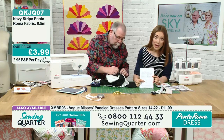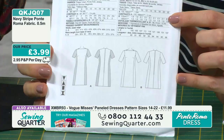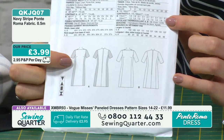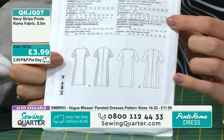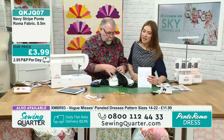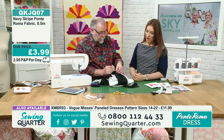So you can do a contrasting panel on the side, which is what I've got on at the moment, or you can go for one completely uniform dress, just in one colour. You've got that lovely bust dart as well, the zip on the back, and then that fluttering panel at the side, which just breaks up rather than it being sort of tent-like. It just gives it a bit of a streamline, doesn't it? Yes, with that side panel.